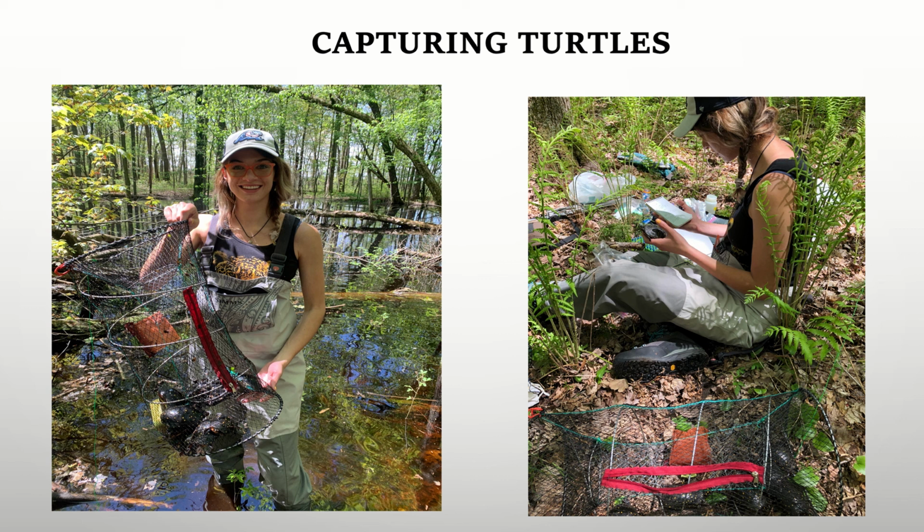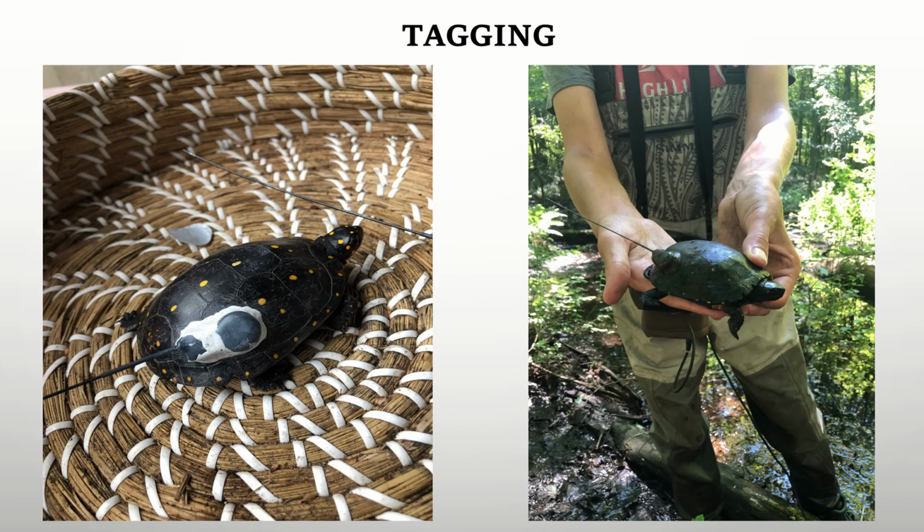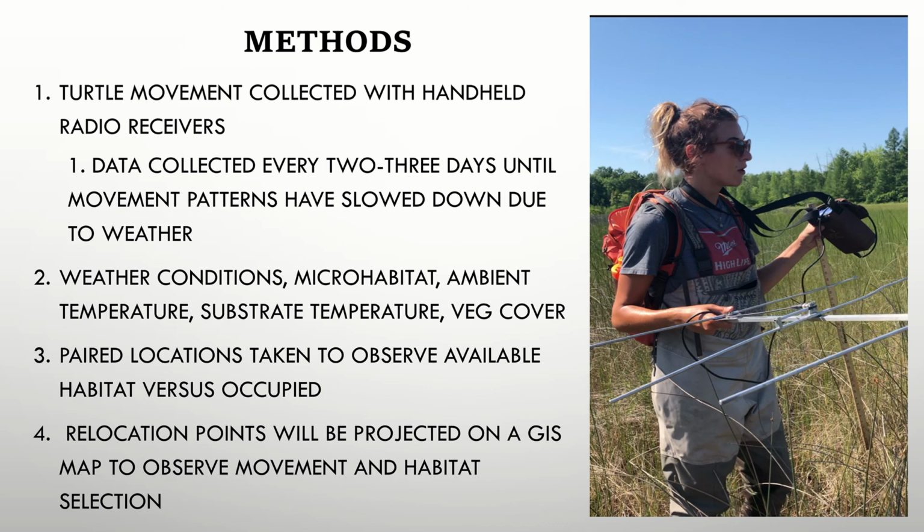My field study is conducted in 2 parts. This summer's first part included capturing turtles with hoop nets for a systematic 3 days. I collected measurements including carapace length and width and plastron length and width, along with other demographics as well. I proceeded to then tag the turtles with radio transmitters and color them black. I used these transmitters with handheld radio receivers, and I collected data every 2 to 3 days until the turtles' movement patterns slowed down due to weather.